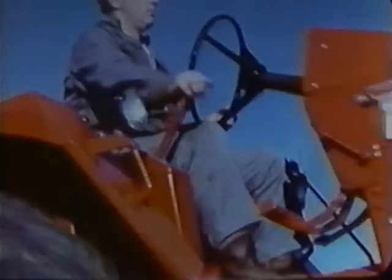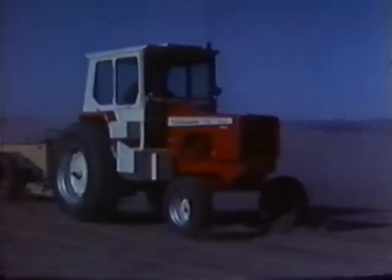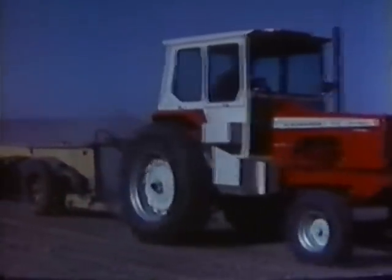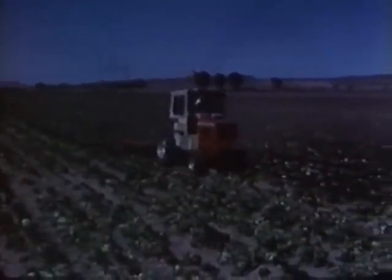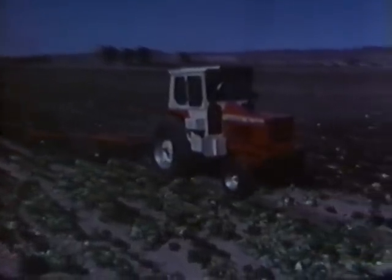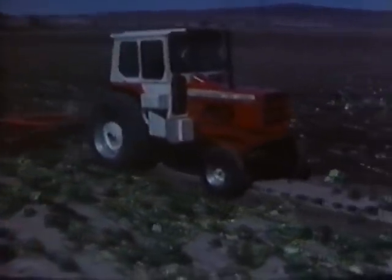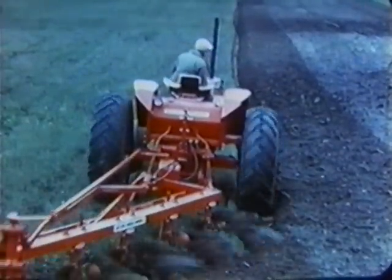You can even control your working environment by adding this cab. The air is filtered and under pressure to keep out dust, bugs, and pollen. There's optional air conditioning and heating, too. Yes, it sure is the answer to more comfort, safety, and cleanliness on the job. Built for the man? You bet the one that he is.